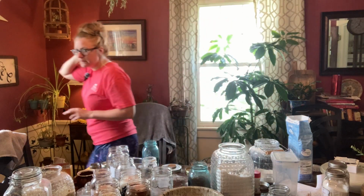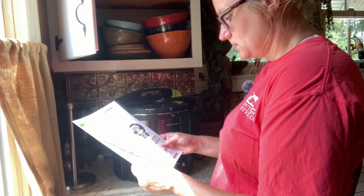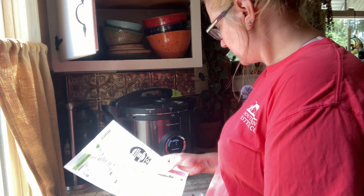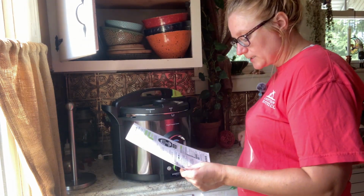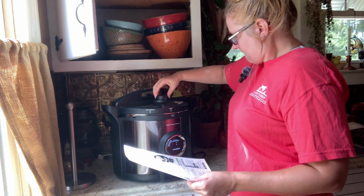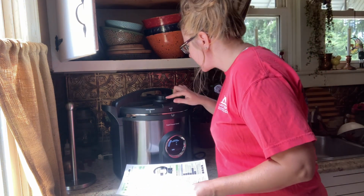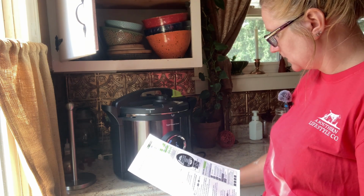our electric canner is beeping. Let's go see what we do next, because I don't know what we do next. Okay. Unit is beeping. When venting expires, unit will start beeping. Put regulator on. Okay. So regulator is at can. Yep, it's at can. Press play to advance canning.